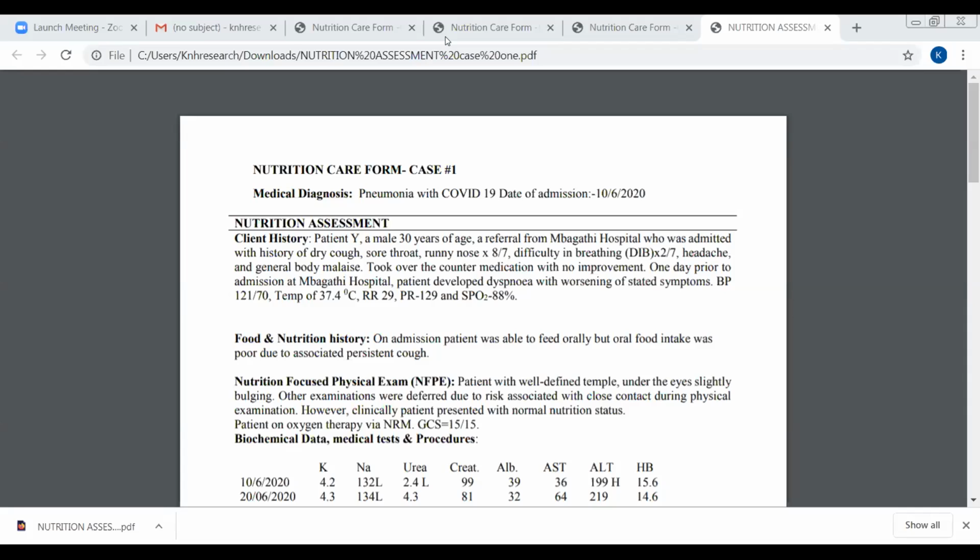He took over-the-counter medicine with no improvement, and a day prior to admission to Baghdadi Hospital, the patient had dyspnea, which was worsening. Then the BP was 120 over 70. The temperature was above 37. The RR was 29. The pulse was around 80. SPO2 was 88%.